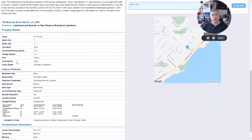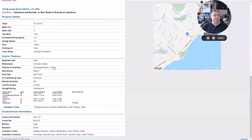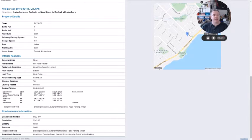Does it have a pool? Apparently this condo has an indoor pool. Fantastic. It's cross street. Usually they'll give you an idea where it is in case you're wondering and you're not familiar with the area. Basement size, sometimes they'll have an answer in here, sometimes it won't. Rental items, pay attention to this one because you're going to assume these rental items most likely when you're purchasing a home. Water heater is a typical one.